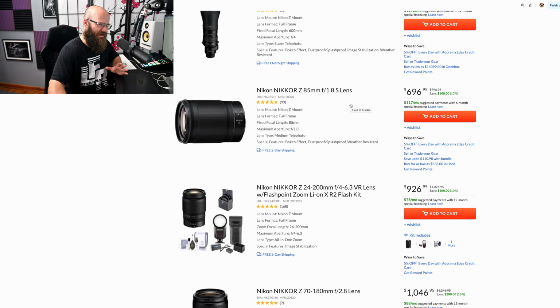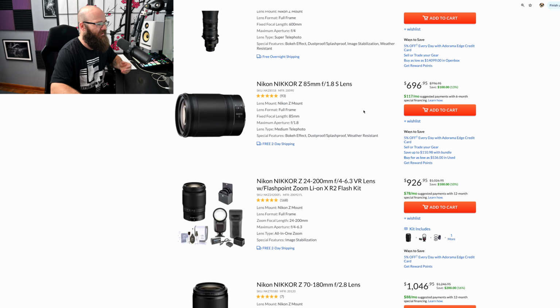Outdoors, I feel like it's kind of flat rendering. It's just what you expect out of modern lenses. But if you're not in the ballpark of considering the 85 1.2, which is my favorite lens of all time, you know, $100 off, honestly, just make this $596 for a short period of time. I think $596 is a good, fair price for this lens.